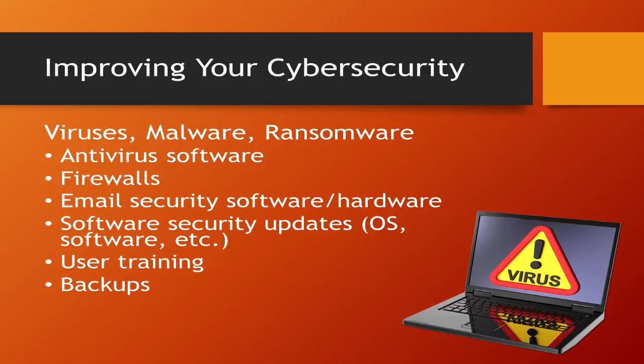Password policies. I think you were mentioning that about changing passwords frequently, and you can make that a company policy and implement it through server management and require that passwords be changed on a regular basis, require a certain length of password, certain complexity. All of these types of things help with that.